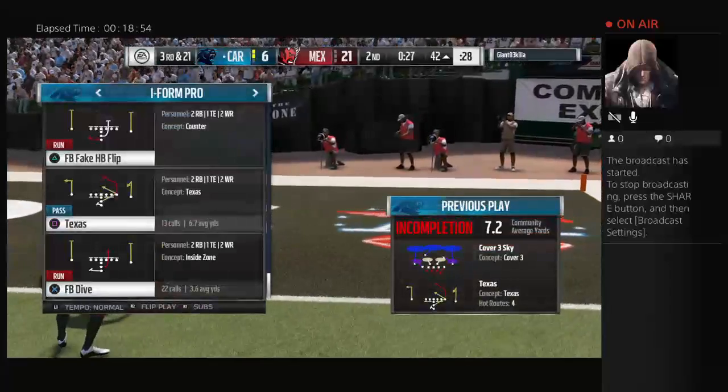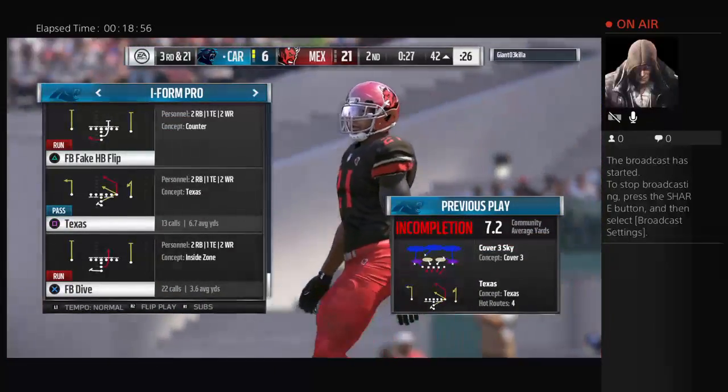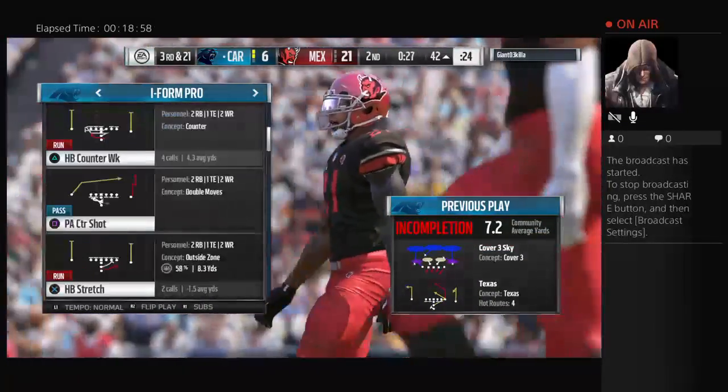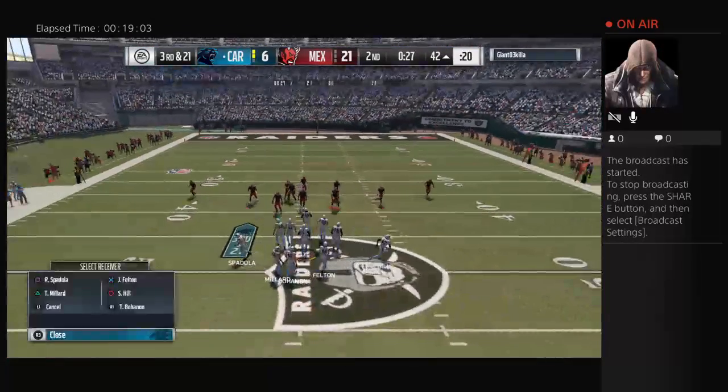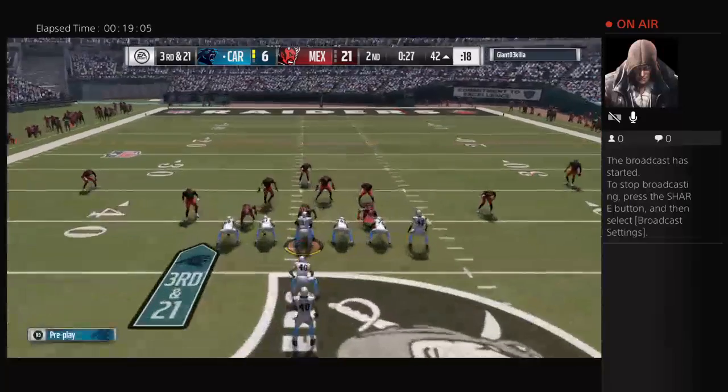And that one will fall incomplete. Clock here now just under 30 seconds to go in this first half. 3rd down here for the offense after the incomplete pass.